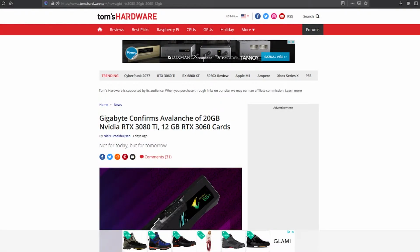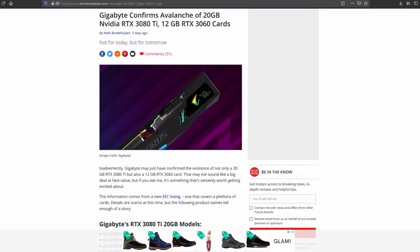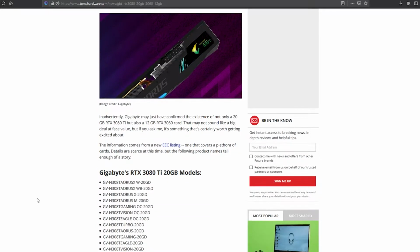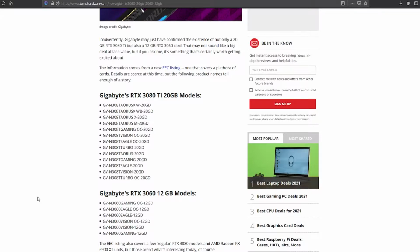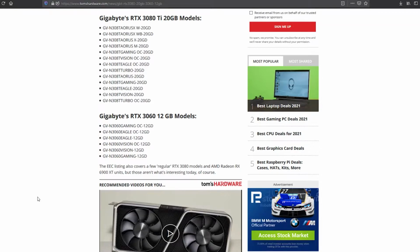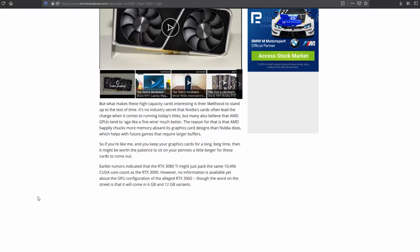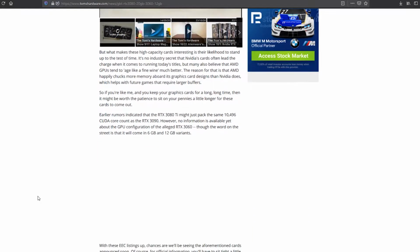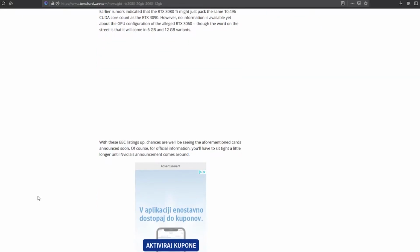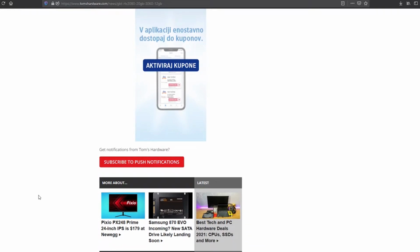Gigabyte might have just confirmed the existence of not only a 20GB RTX 3080 Ti, but also a 12GB RTX 3060 card. That might not sound like a big deal at face value, but if you ask me, it's something that's certainly worth getting excited about. Now, this isn't the first time we've heard of these cards. The public has been asking for them for a long time now, and there have been rumors. ASUS also accidentally listed similar models a few days ago, so reasons to doubt these listings are starting to dwindle.